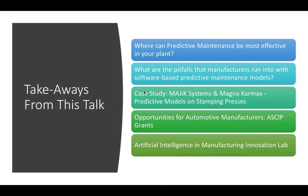So I'm hoping that you'll have a few takeaways from this talk. First, I want to give you enough knowledge to be dangerous on where predictive maintenance can be most effective in your plant, and also on pitfalls you should be watching out for when you're trying to do software-based predictive maintenance. I also want to talk about a case study of where we have done predictive maintenance work this past year, and then discuss opportunities for automotive manufacturers especially, but also all manufacturers, to take advantage of different grants that governments are offering to get started on your journey.